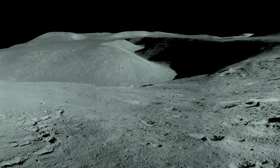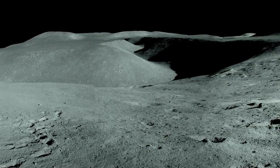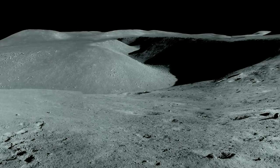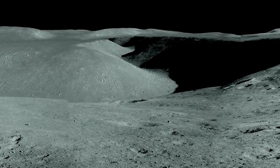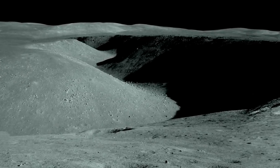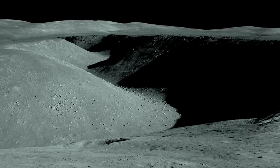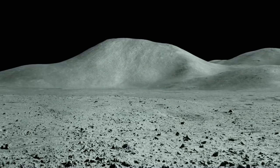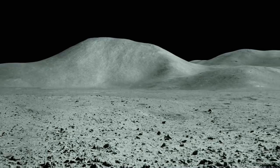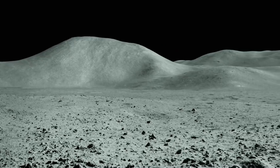The astronauts gazed down into the 370-meter deep Hadley Gorge. Extinct lava flows and collapsed lava veins formed a fantastic landscape. The panorama photo shows the overwhelming Hadley Massif, which is 4.6 kilometers high and 25 kilometers wide.